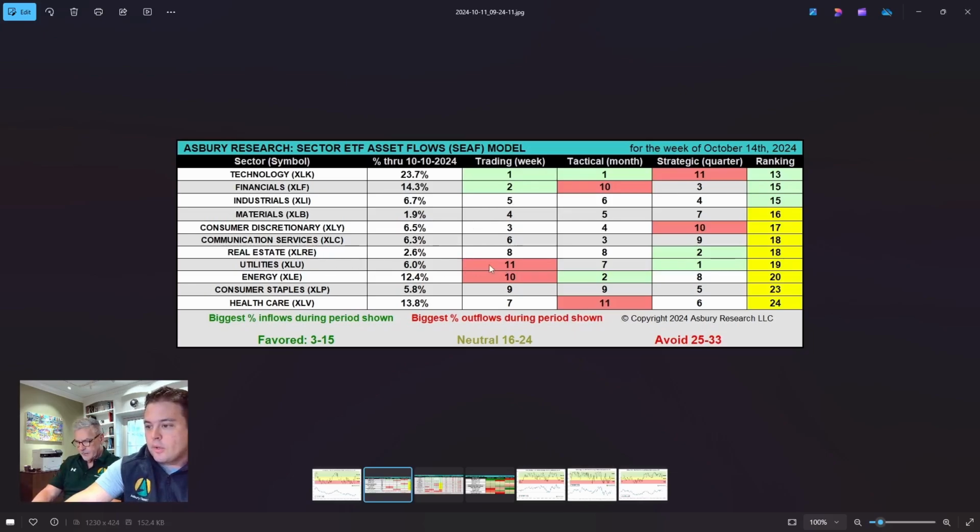As you can see here, utilities dropped off, score of 11. Same thing with energy, score of a 10 on the trading week. So kind of an abrupt flip.